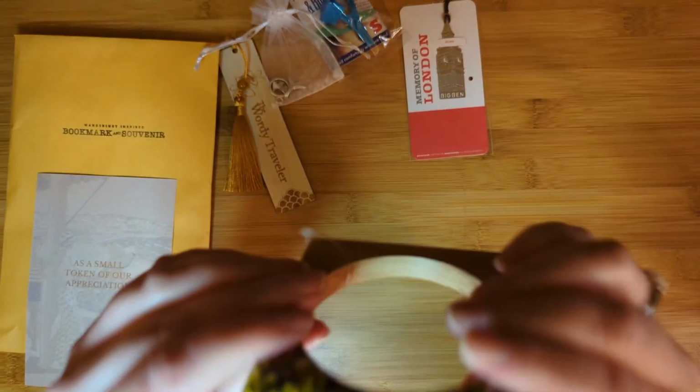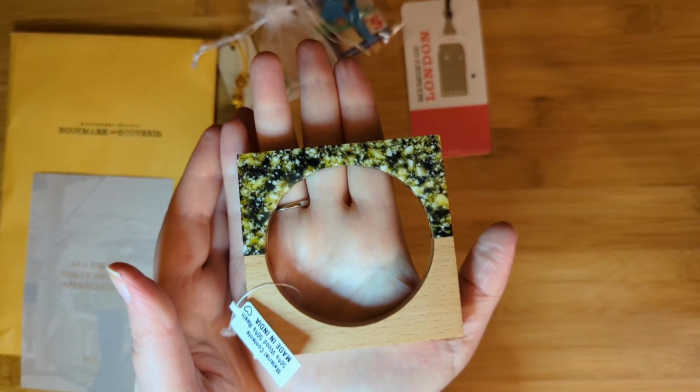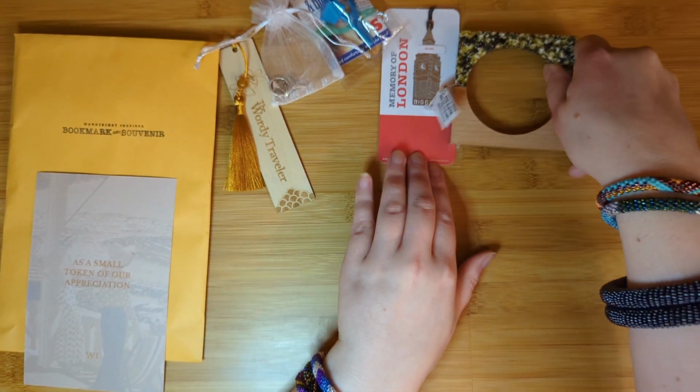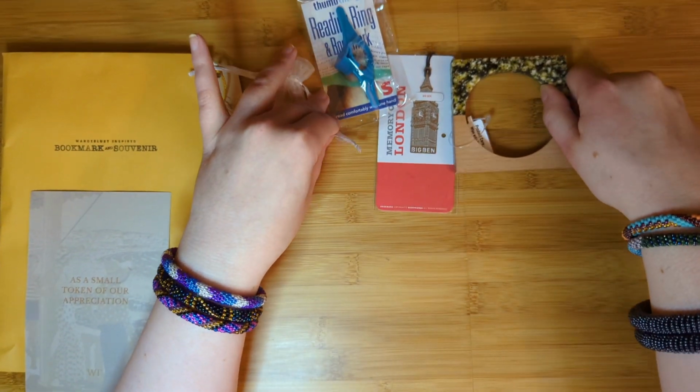Because this one has no adjustment anywhere, but it's very pretty. Let me know in the comments below if you guys know if this is definitely a bracelet or if I just made myself look silly by putting one on.